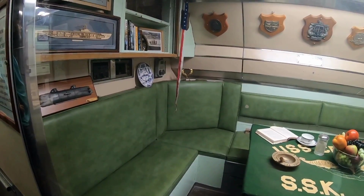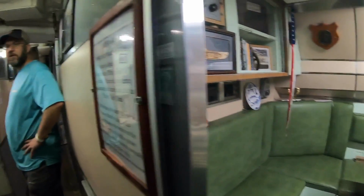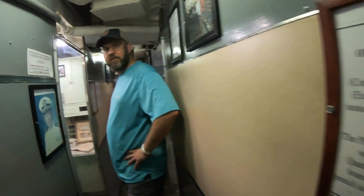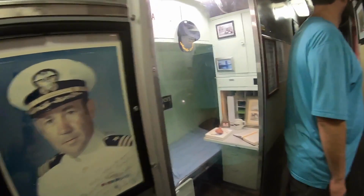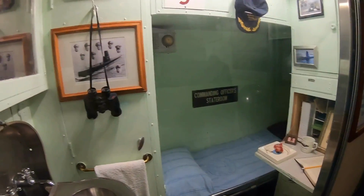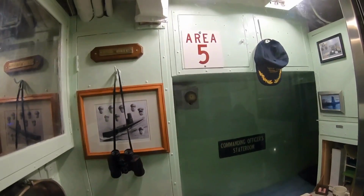How many men were on this, did they say? 80? Was it 80 or 100? I don't remember. I thought it was 80 or 100. This one can come back up. That's the officer's stateroom. Captain's quarters. Wow.